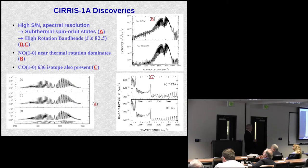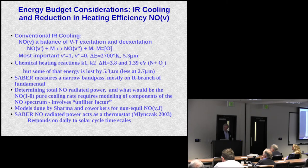Then CIRRIS 1A came about, an expensive Michelson interferometer flown on the space shuttle, and that is a really nice instrument. This upper plot shows the signal to noise is about a factor of 1,000. This stuff down here is actually pretty good. So that showed non-equilibrium in the 1/2 spin-orbit state and the 3/2. They weren't in equilibrium with the temperature. And you also saw high rotation, which first points out in these band heads. This is a blow up of this region. You see it a little bit on here. The J was up to 82.5 where the turnaround point, the vertex, is. So those were very interesting things to try to understand.